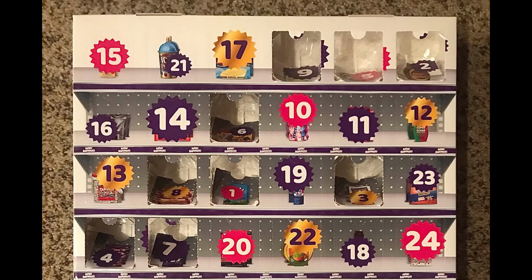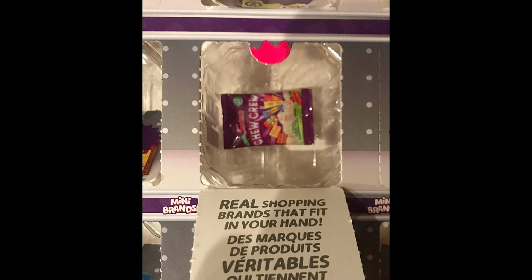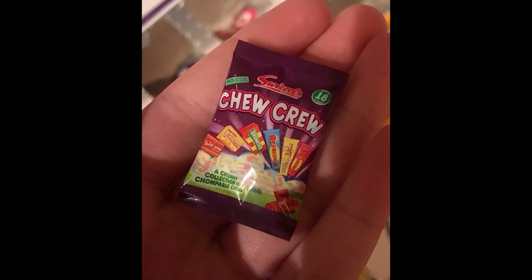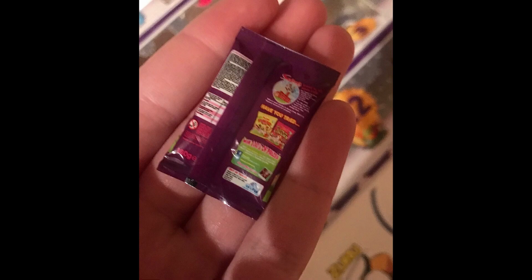We are back again, it's day 10 and that means 15 days till Christmas. Let's get on with it and open door number 10. It looks like we have gotten Swizzle's Chew Crew, a chunky collection of chompable chews. It is number 28 on the collector's guide. On the back there are the nutrition facts and pictures of other candy by Swizzles.